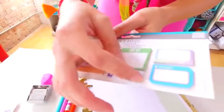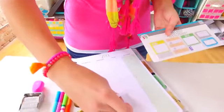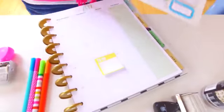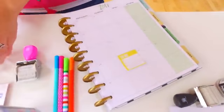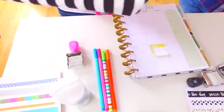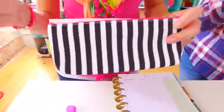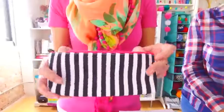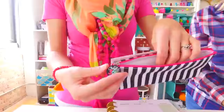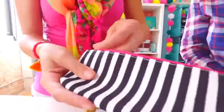So these are all different sizes of sticky notes. And then they go right into your planner, just like that. Love these. And each collection or each set also comes with a coordinating pencil pouch. So you can keep all your pens and accessories in a coordinating pencil pouch. And I just love the details of these. Look at the zipper. Yeah, it feels nice. And it's made really sturdy.